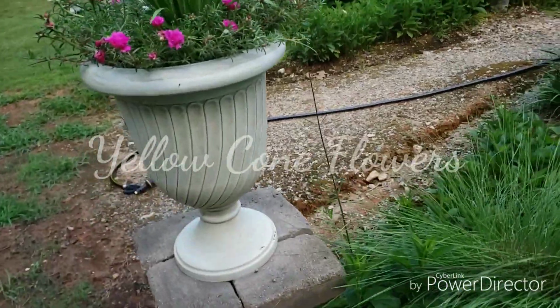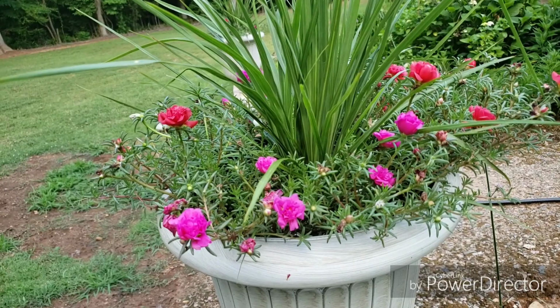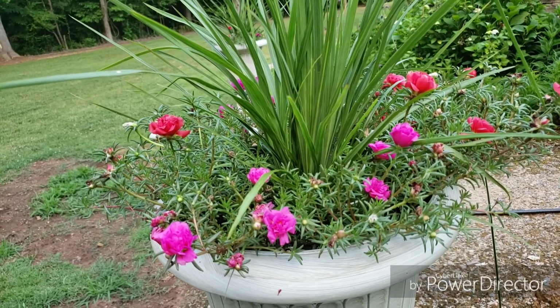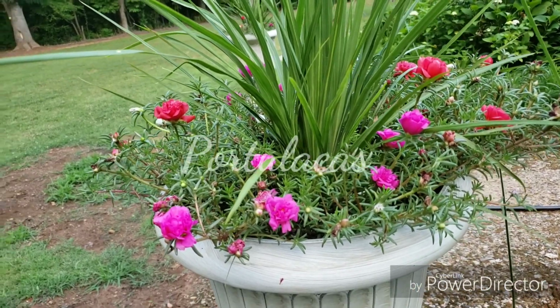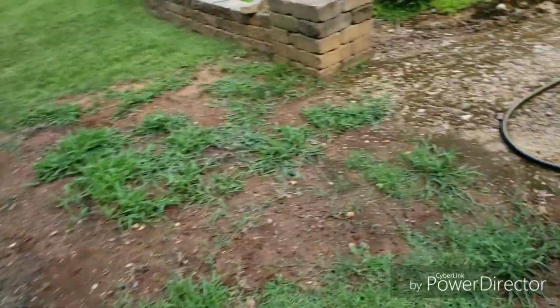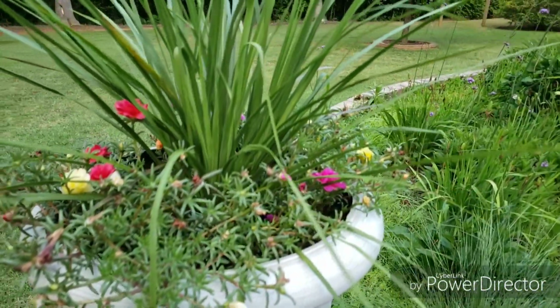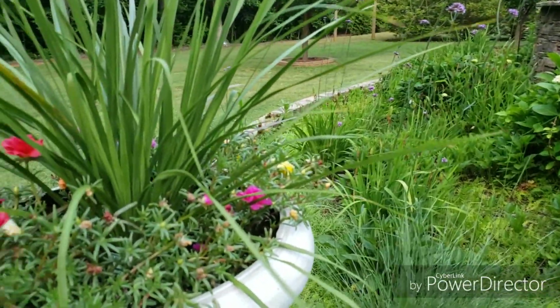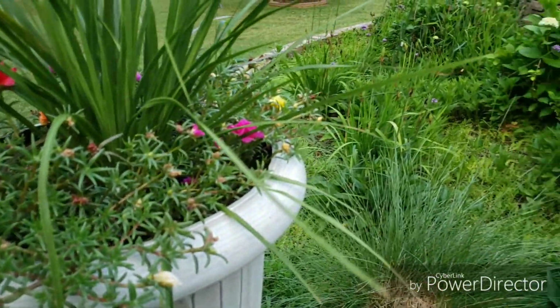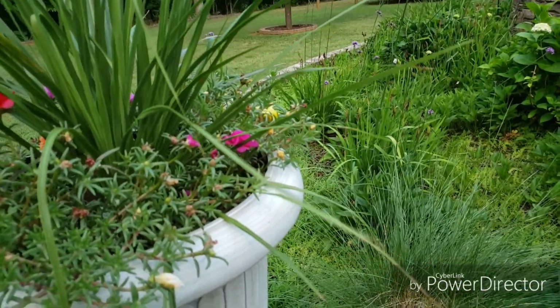This year in these pots we put portulacas because they like the sun and they don't require a lot of water, and so they're doing nicely. I'm going to cross over here quickly and show you some more in this pot. They're all different colors. Couldn't tell what colors they were when I bought them, so they all turn out differently.